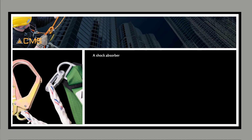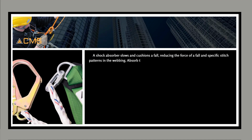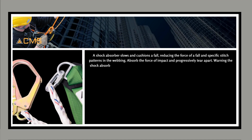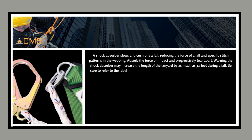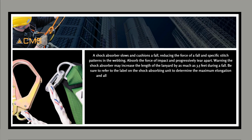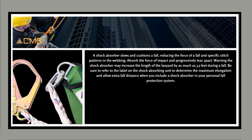A shock absorber slows and cushions a fall, reducing the force of a fall, and specific stitch patterns in the webbing absorb the force of impact and progressively tear apart. Warning: the shock absorber may increase the length of the lanyard by as much as 3.5 feet during a fall. Be sure to refer to the label on the shock absorbing unit to determine the maximum elongation and allow extra fall distance when you include a shock absorber in your personal fall protection system.